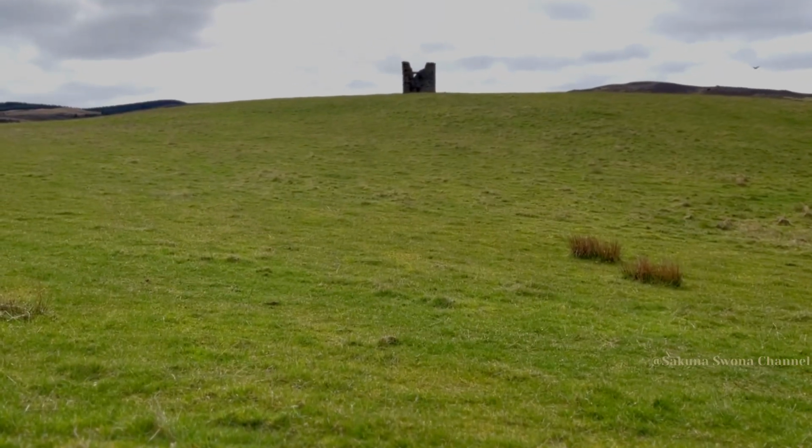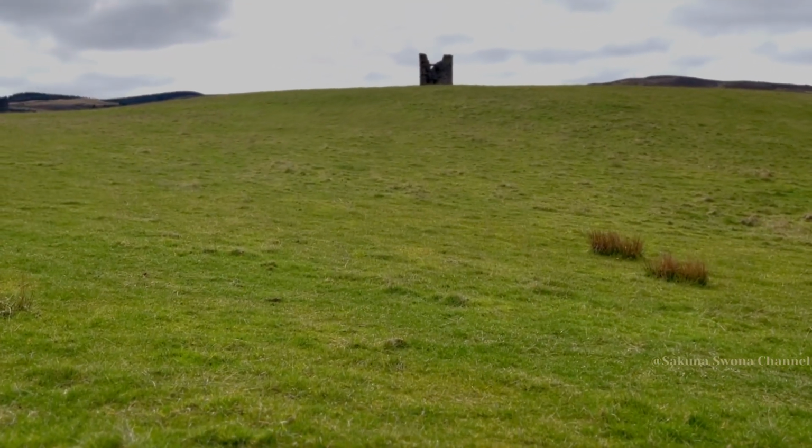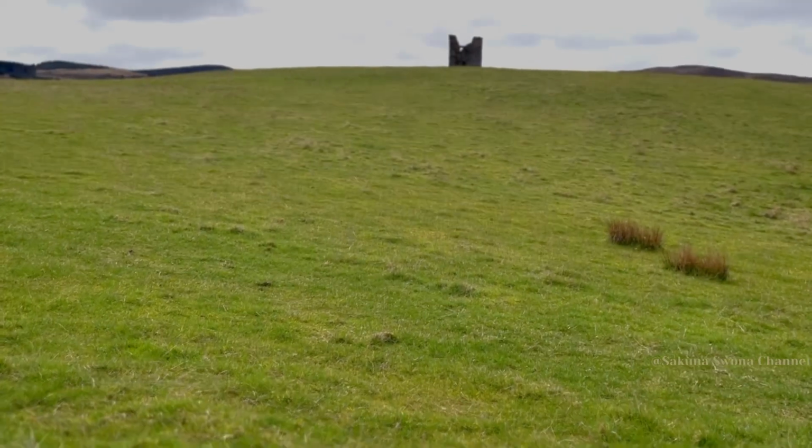Let me tell you a little bit about the castle. We are going up to the hill now.